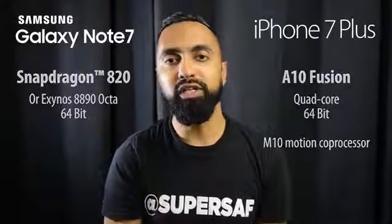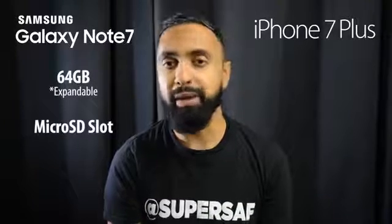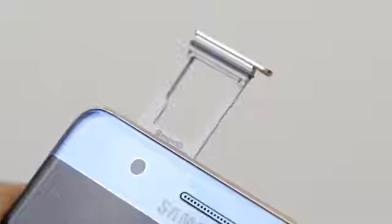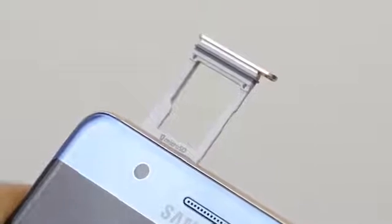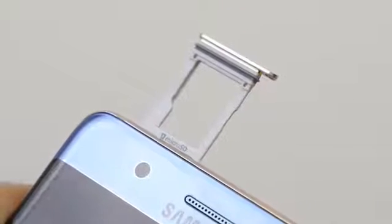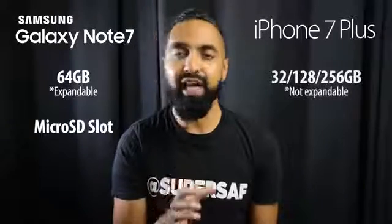Now moving on to the storage, the Note 7 comes with a base model of 64GB, and it is expandable, so you can use a micro SD card to expand that memory, which is a great touch. And expandable memory for me is just awesome because you don't have to spend too much on the higher models, as you will have to do with the iPhone 7 Plus.